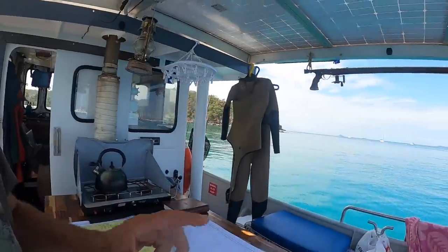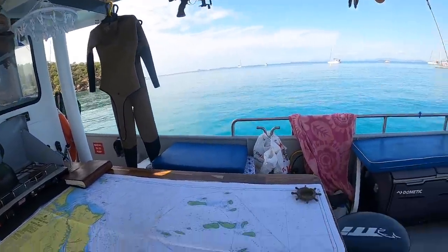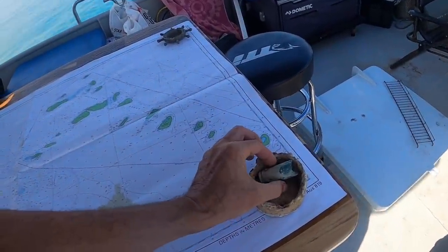Having had a bit of a camera failure while showing where we're going, I will now show you where we're going again, even though we are now in the future. And held down, so the wind doesn't blow it away.